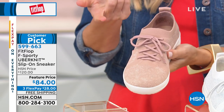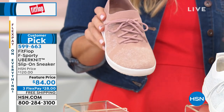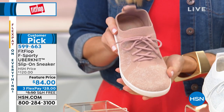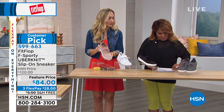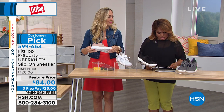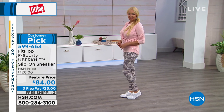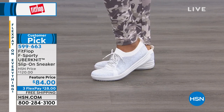Now, the sizing is a little bit different with this one. I'm not sure what we have left in each color. So, here's what we have. We have sizes 5 through 11. This is going to fit average to wide. I believe with this one, yeah, we actually have all the half sizes. I don't get the sheet, so I don't want to speak to sizes we might not have.